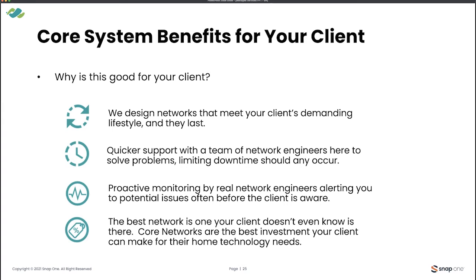We provide quick support for your team, and we have that proactive monitoring. So we're trying to do everything we can to limit downtime should any occur. We have the ability to solve very complex network issues or things on the network that are causing issues. And often we're alerting you, you're alerting your client, prior to them being aware of it. And that's extremely important. And the best network is the one your client doesn't even know is there.